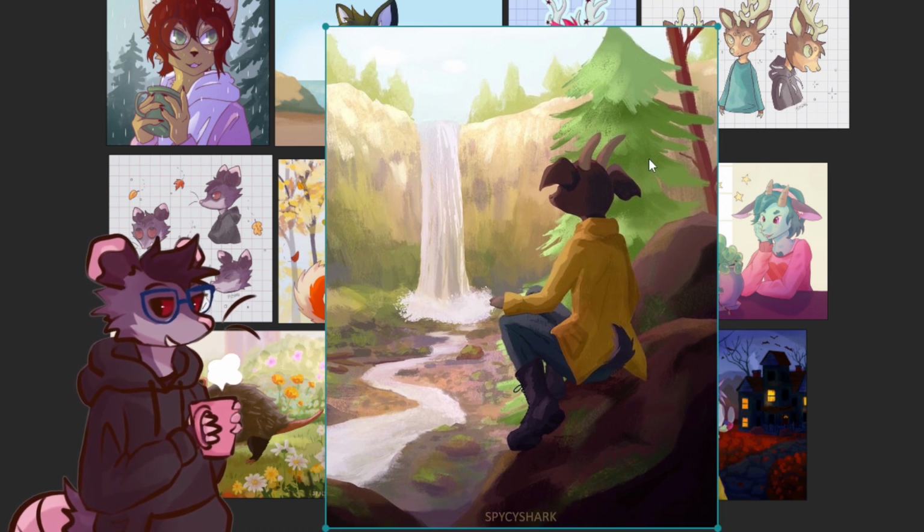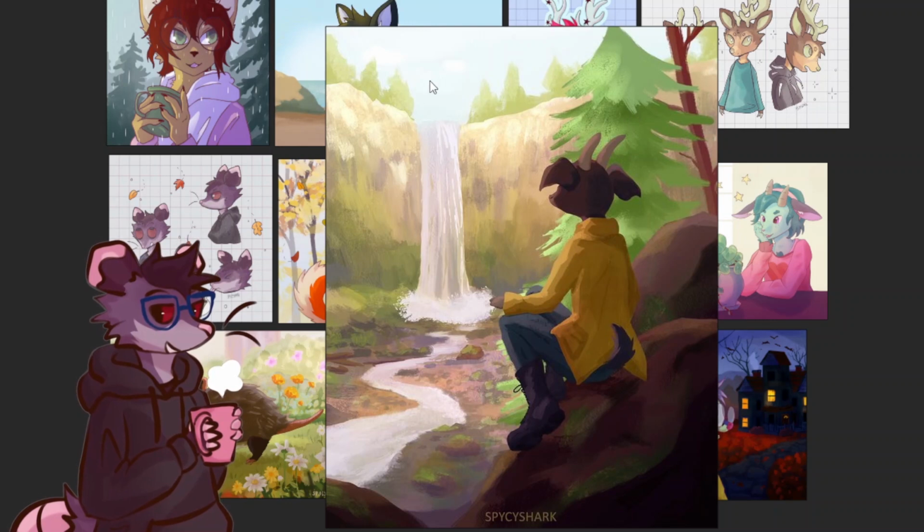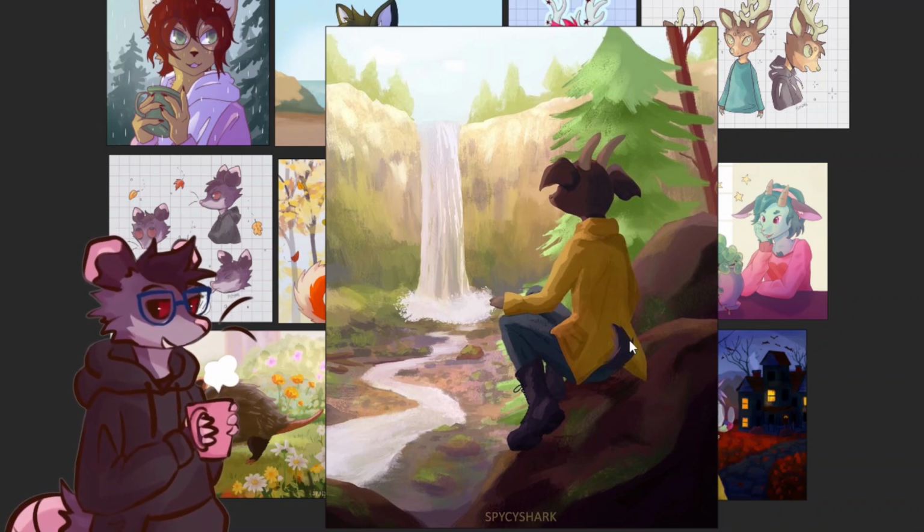Waterfall piece. This was based on a hike I really liked. It's not exactly how it is, but it's more like the memory of how it is, you know?